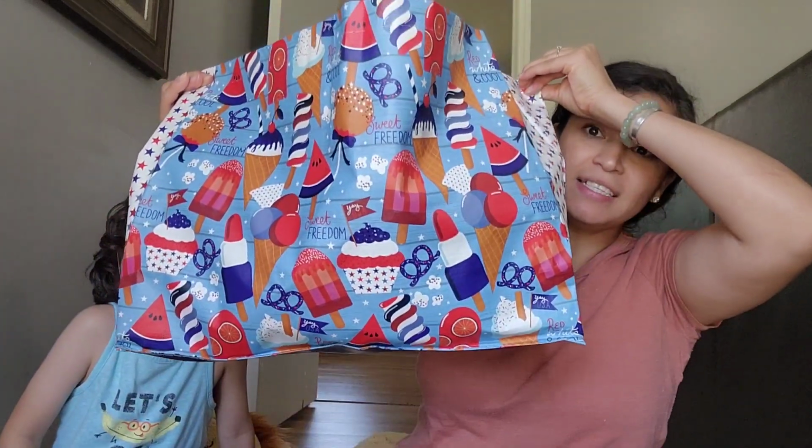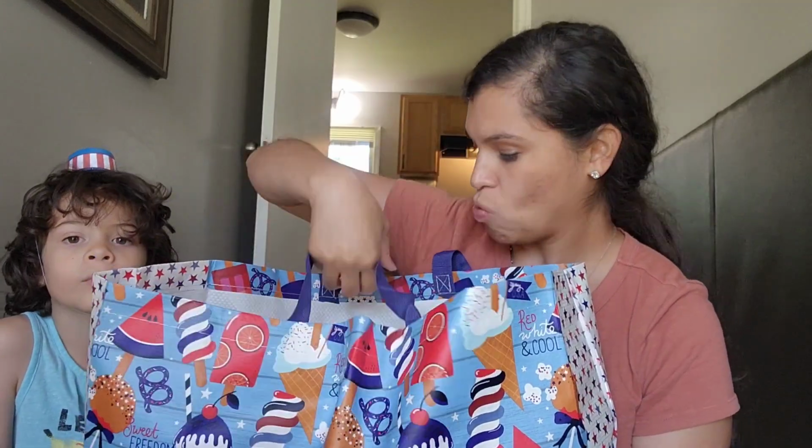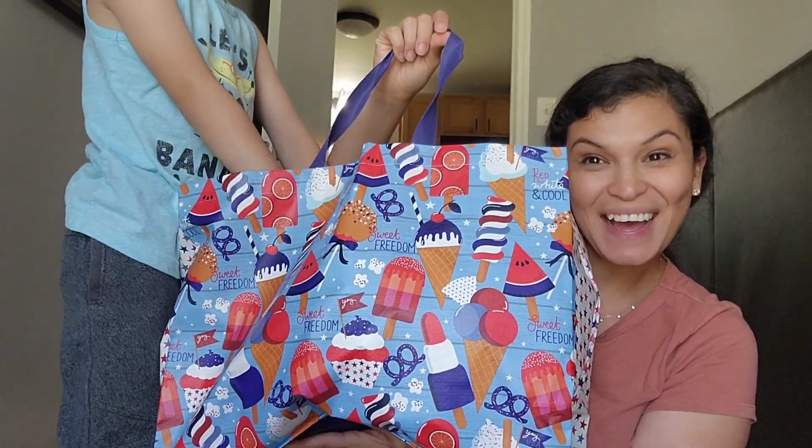All right, so let me take this out because that's not part of the haul. That's just the book I'm reading. We are starting. You guys are wearing two hats. That looks cute. I wish we had a camera to take a picture, but I'm taking it with my phone. The first thing to start is this cute little bag. I think this is a repeat. Dollar Tree has had this before, but we got this. This is adorable.